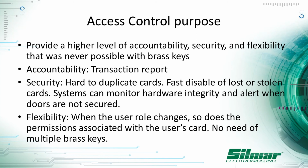So what I was mentioning a little bit before. One of the main reasons why a lot of companies want access control is for a higher level of security, more than was really ever possible before with lock and key. The problem with that technology is you can pretty much give that key to just about anybody, and that person can go ahead and open up all your doors in your business. So access control is definitely a way of improving on that security. Also, you're able to view transactions and view reports of when somebody came in and when somebody came out of the location.